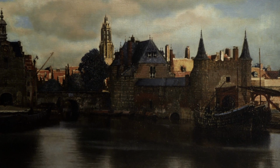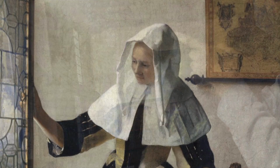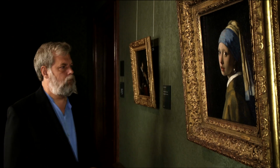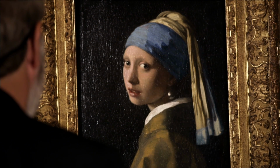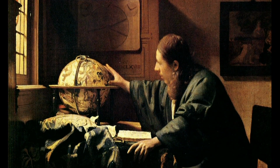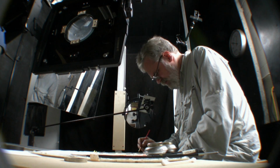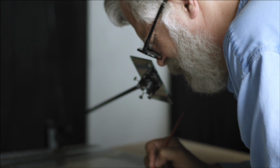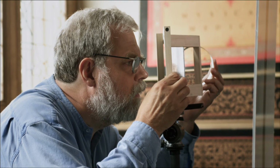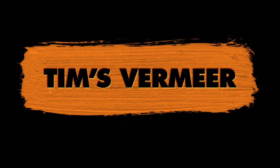Johannes Vermeer was a brilliant painter in the 1600s. This fall off of light is something that an artist really cannot see. Inventor Tim Jenison becomes obsessed with the artist because of his photorealistic paintings. So he sets out to duplicate Vermeer's techniques. There must be a way to actually get the colors accurate with mechanical means. You become a machine. In Tim's Vermeer.